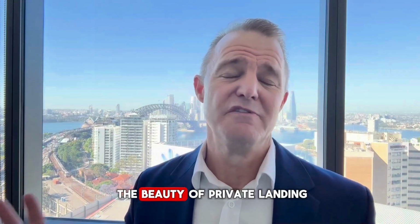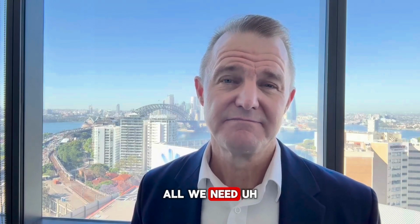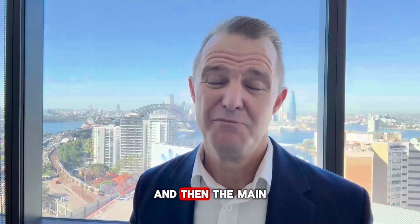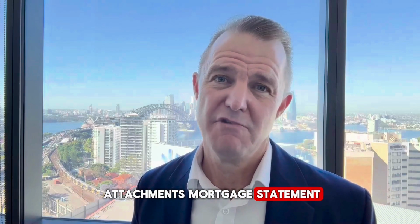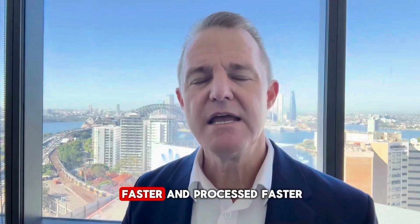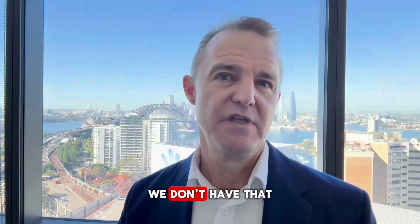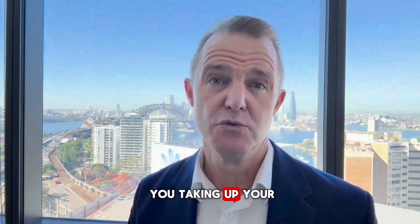All we need, that's the beauty of private lending, all we need are dot points on all the key fundamentals and a bit of a blurb on what the client really wants the money for. And then the main attachments, mortgage statement, rates notice, and ID. That's it. So if you package it right, it will get read faster and processed faster. And if all the information's there, we don't have that back and forwards with you taking up your time and the lender's time.